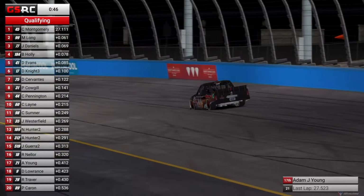Just outside of the top 10, we are going to see Charles Sumner with a solid 11th place showing on the grid, with Jim Westerfield right to his outside. Lucky 13th on the grid is going to be Nicholas Hunter, with Austin Hunter right to his outside, then Joao Guerra and Rob Naylor in the 8th row. Adam Young starts 17th alongside Doyle Lawrence, then Ryan Traver and Patrick Karen complete the top 20.